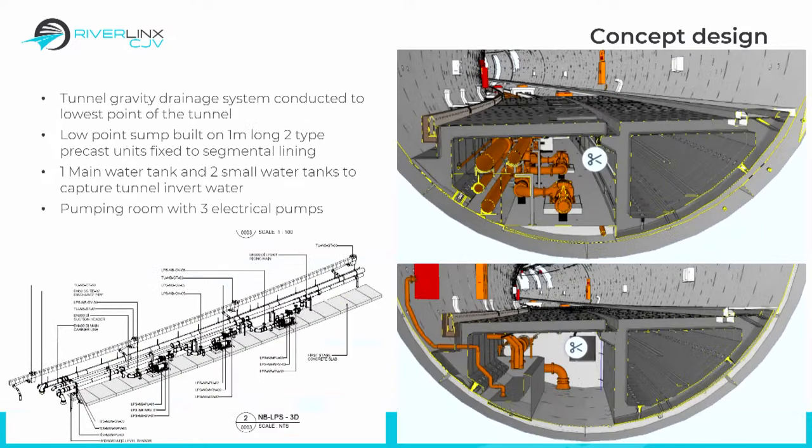So as I mentioned in the previous slide, in the lowest point of the tunnel, it was designed to have a water tank with a pumping station that will pump the water from both tunnels towards the north portal.